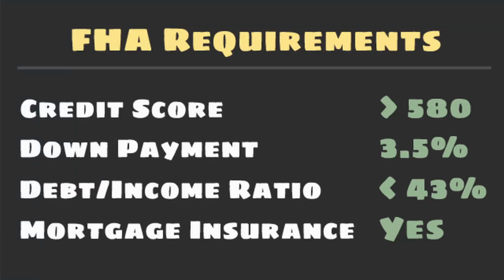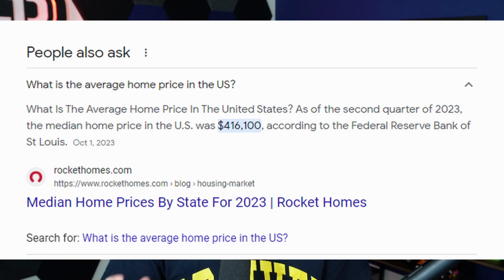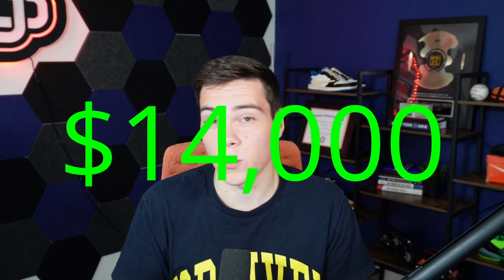Basically, an FHA loan, so this is the loan that you need, the down payment to buy your first house, is 3.5% here in America. Majority of people qualify for that, so that's what we're going to use as our first example. Also, the average home price in America is around $400,000. You can find it cheaper in some areas, more expensive in others. That's the number we're going to use, and 3.5% of that is $14,000.